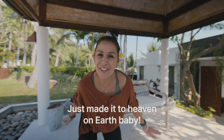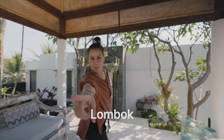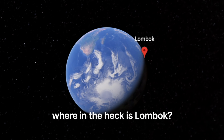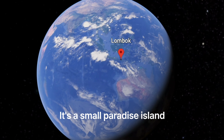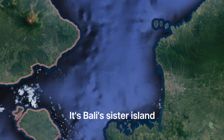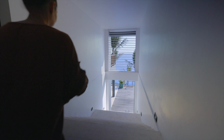Just made it to heaven on earth, baby, aka Lombok. So you're probably wondering, where in the heck is Lombok? It's a small paradise island in Indonesia. It's Bali's sister island to the east.